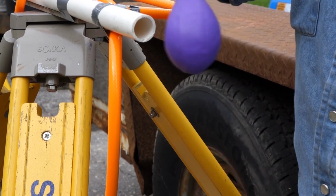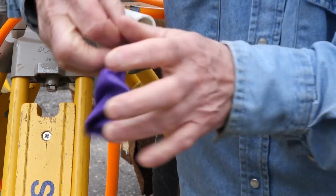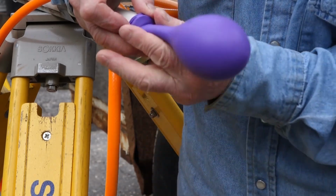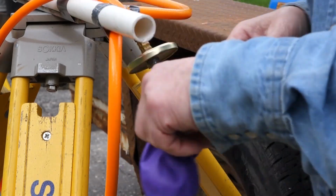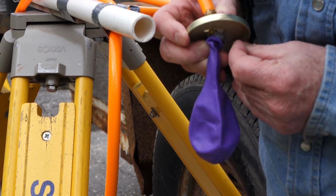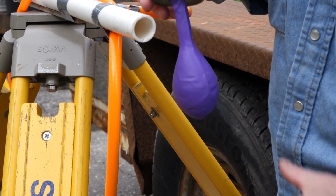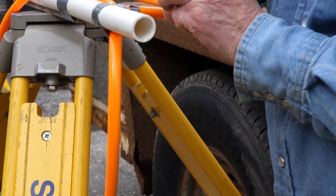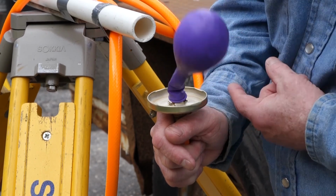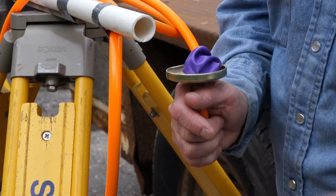There's quite a bit of airflow coming out of the tube. As you can see, if I hook the balloon up to the end, it blows right up. So there's quite a bit of airflow here. And again, I hook the balloon up to the hose. It blows up, but the pressure isn't strong enough to hold the balloon up. It's very, very slight, but there's definitely a positive pressure.